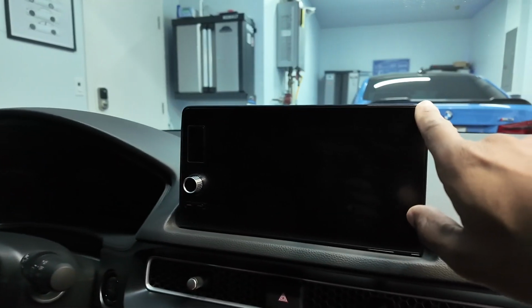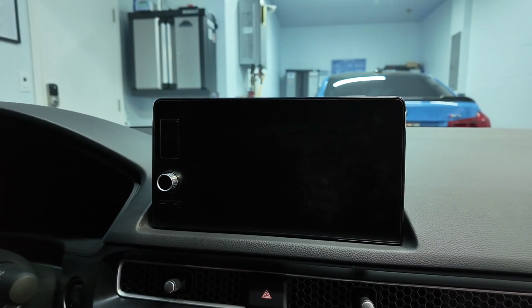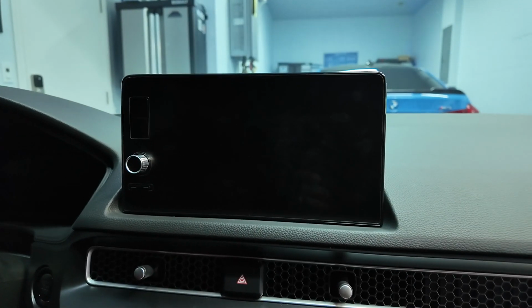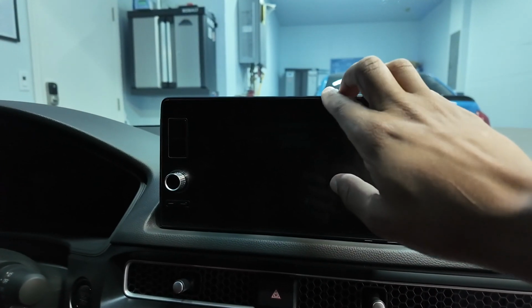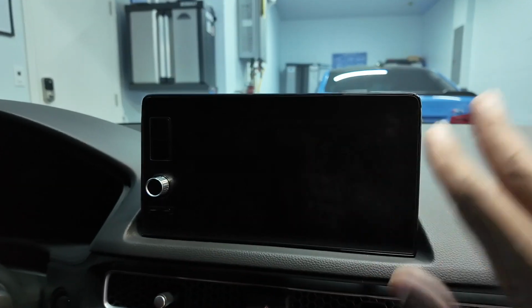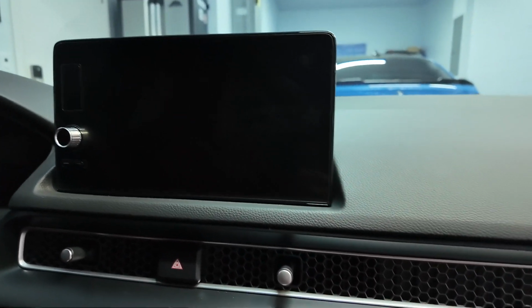Oh, and I added a screen protector here. Obviously the factory one was gone. I think they peeled it off on the PDI, which I was surprised. I'm like, don't take my cover off. That's mine. But anyway, it was already gone. So I ordered a factory-style screen protector. I'm wiping this stuff off, and I don't want to scratch it. If I do, it's just a protector. I could peel it off and replace it.